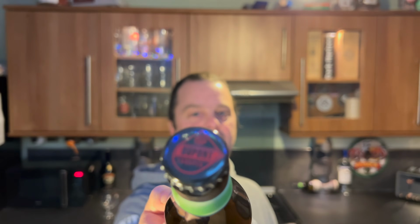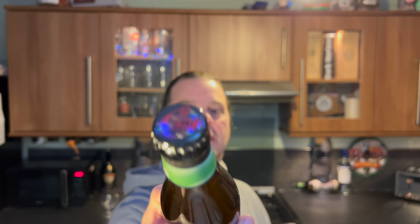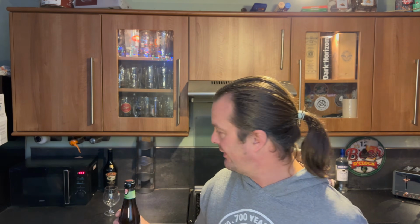It's a 330 milliliter brown bottle with a black bottle cap. You've got the etching on the glass there, on the bottle cap even. Oh, it's by Dupont. By Dupont, 8% ABV. Without further ado, bottle opener.